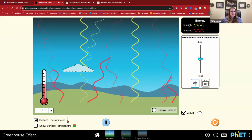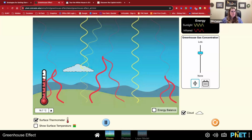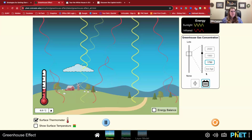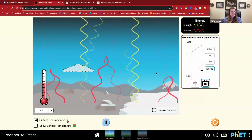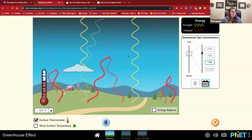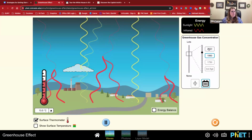But if I go over here, and here's what makes it a simulation, I can manipulate the variables and you see the temperature rising, or I can lower it and the temperature goes down. I can also look at it over here and see what the land was like during the ice age and the greenhouse gases, and then what it might be like in 1750. Again, I'm looking at the temperature and the amount of greenhouse gases in 1950. The temperature's gone up some more. And in the year 2020.